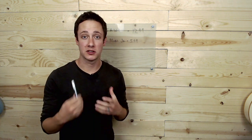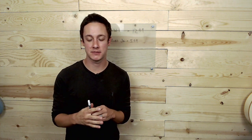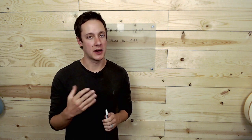So first of all, we're going to start with amps, because amps are the most important tool in your bag that is going to shape your sound. If you're playing a bad amp, you're just going to sound bad. It's really hard to make a bad amp sound good. It's easier to make a bad guitar sound good through a great amp. So number one, buy a great amp.